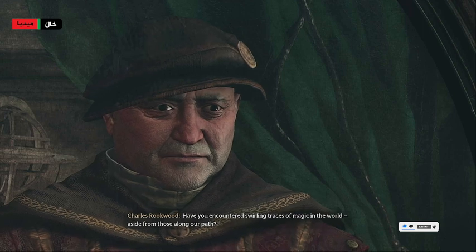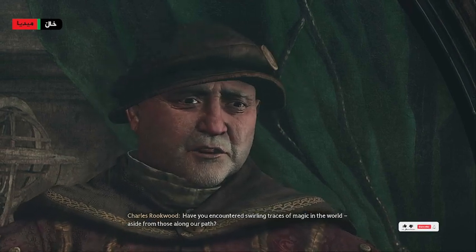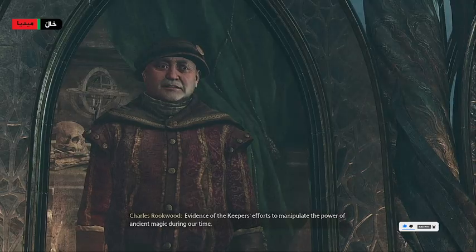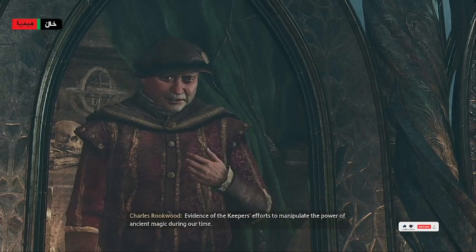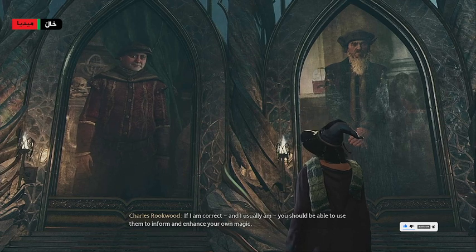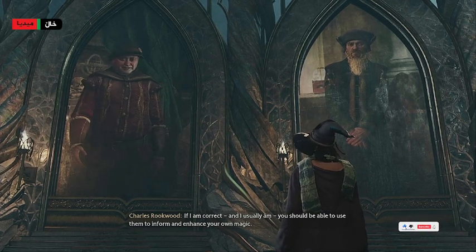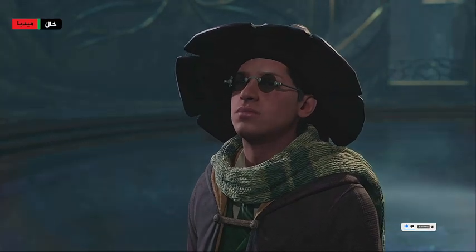Professor? Have you encountered swirling traces of magic in the world? Aside from those along our path? Not that I recall. Evidence of the keeper's efforts to manipulate ancient magic during our time. If I am correct, you should be able to use them to enhance the magic. Thank you, sir. I will look out for them.